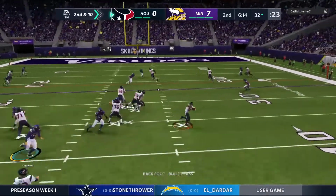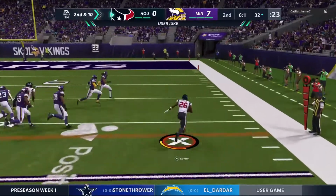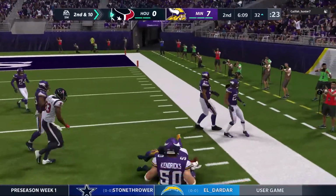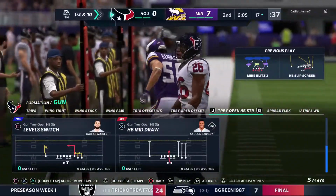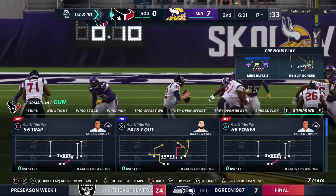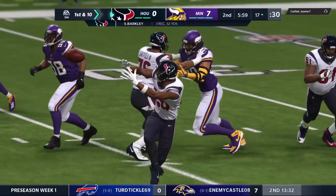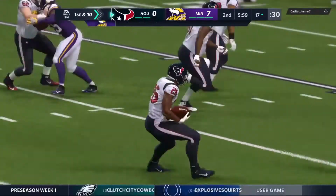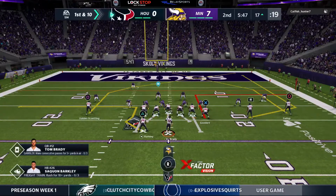Throwing again, Brady. They'll set up the screen to Barkley. Oh, what a juke into space. And this is going to turn into another 1st down as the tackle is made at the Vikings 17-yard line. Texans passing game in rhythm right now, picking up another 1st. So from the 17 now, here's a 1st and 10.